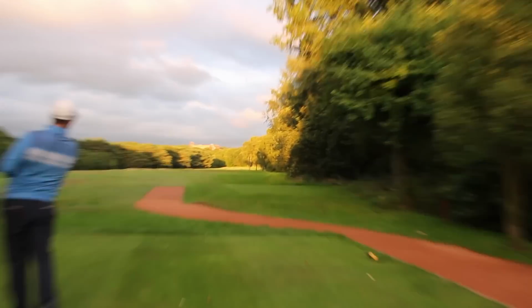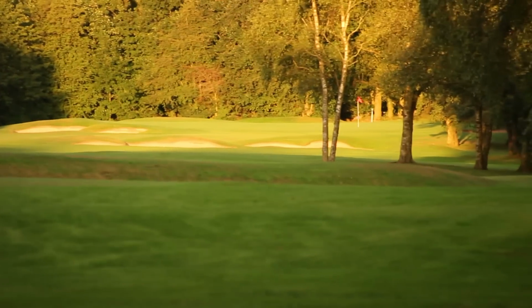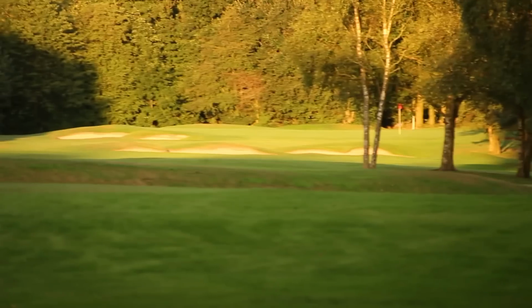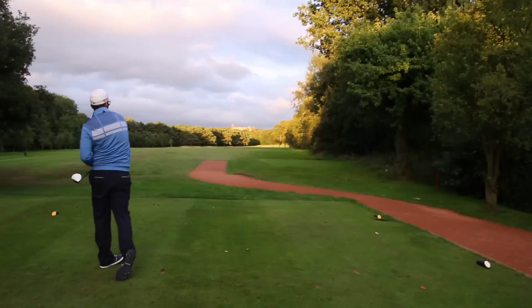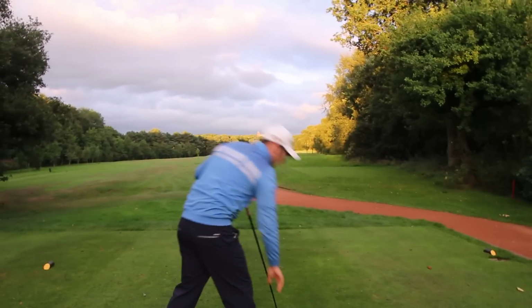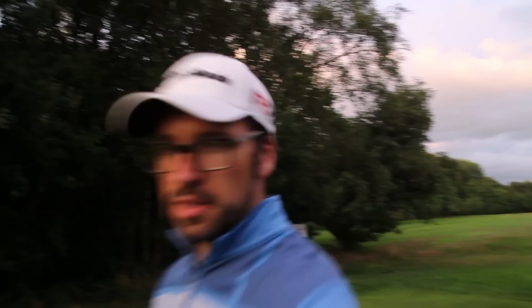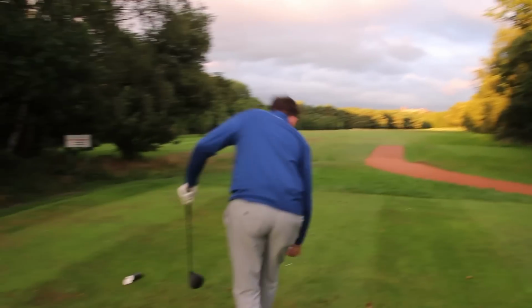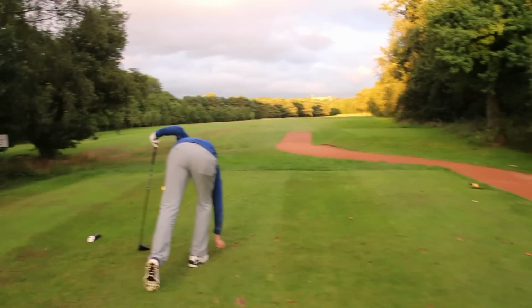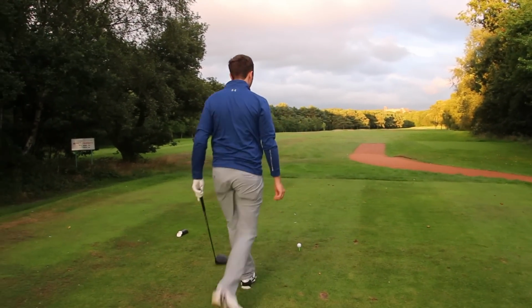Love how it came out into the sunlight. Didn't see it drop, it was down the line of the flag. Seemed to drift right. I don't think it's far enough right to be in any trouble. No, it doesn't seem it anyway. Let's see it come down. Nice shot. Thank you. It was a good strike. I was just really determined not to have that go left.